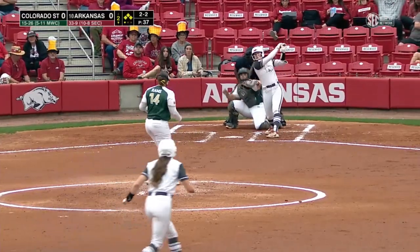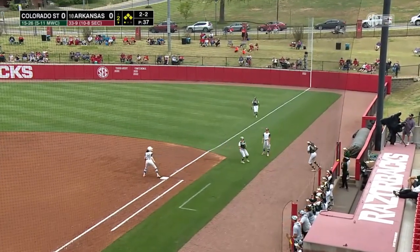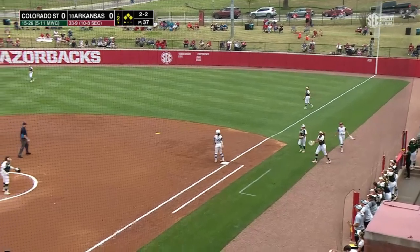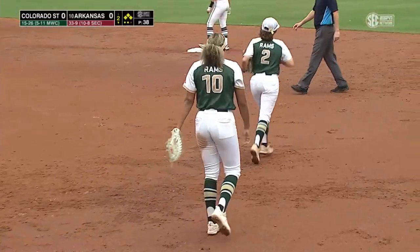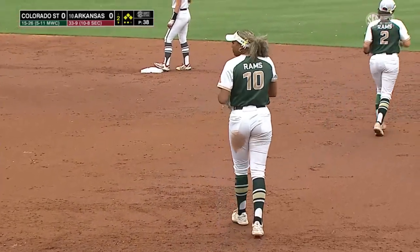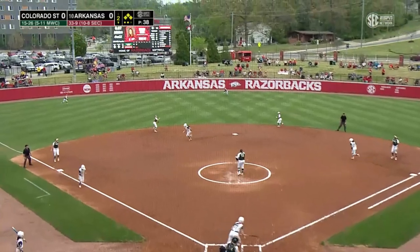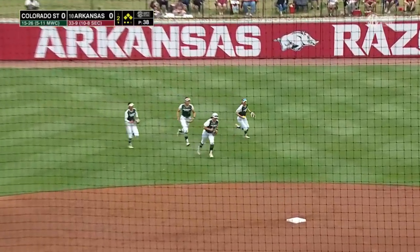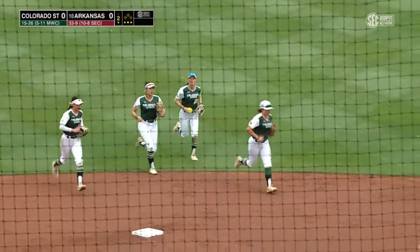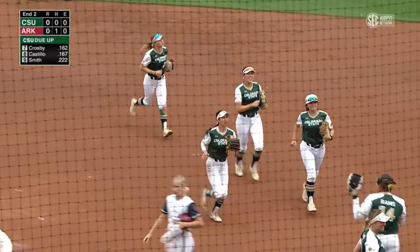Bases loaded, 2-2. Popped up and running it down. Jaylee Wilson makes the catch. Huge out for Giselle Bentley in Colorado State. Got it. I mean, we saw a little glimpse of that last year. First pitch popped up, running back, shortstop. English has got it, and the Rams escape a bases loaded jam. Keeps us scoreless as we head for the third.